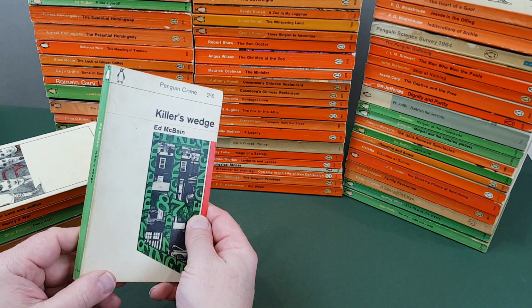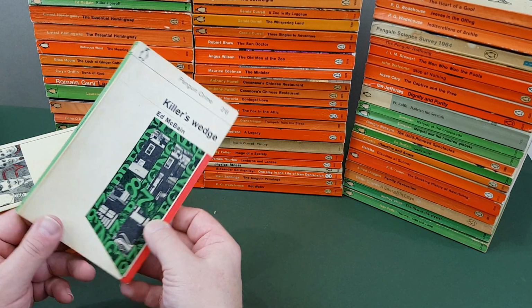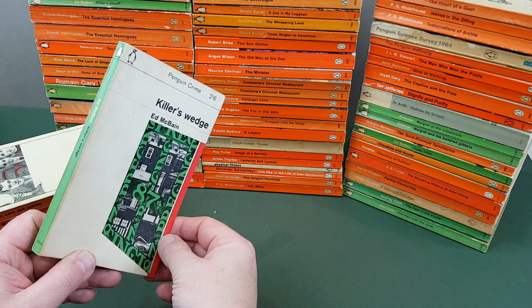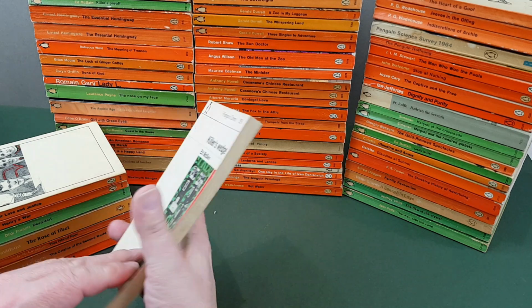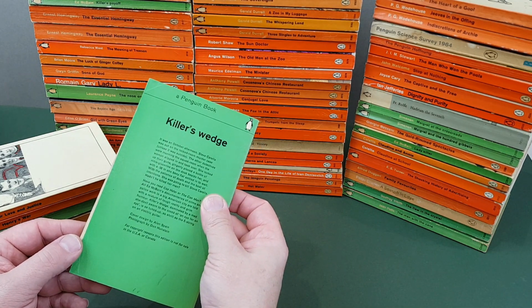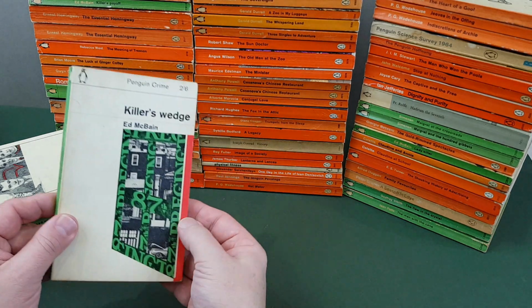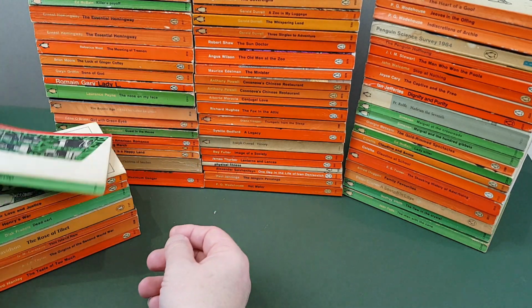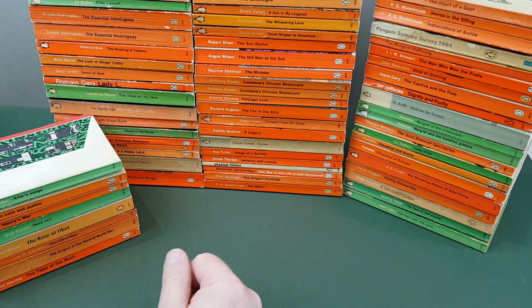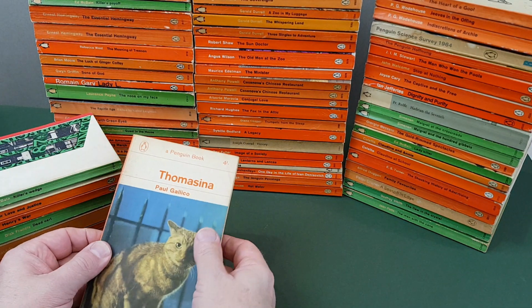Another crime, another Ed McBain, Killer's Wedge. I love the way 87th Precinct has been worked into the design there. This is C2149, so they put a little C prefix because it's crime. Cover design by Alan Spain. I've seen his name a few times. Of course, when those got published in America, they had beautiful painted artwork covers. But I like the Penguin ones as well.